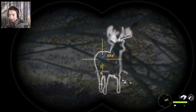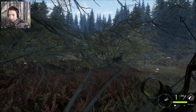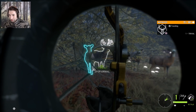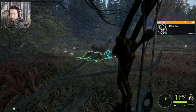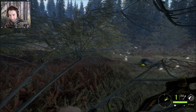I saw one right... Oh, I can't tell if that's him or not. All I know is he is about to step into range. It's kind of hard to pass up this buck. Went for a double lung shot. We dropped him. I will definitely take that. Hopefully the other big buck isn't too far away.